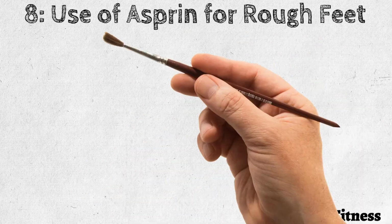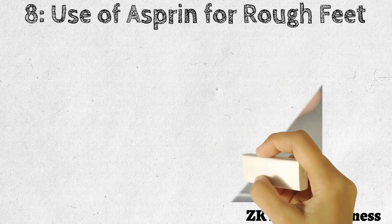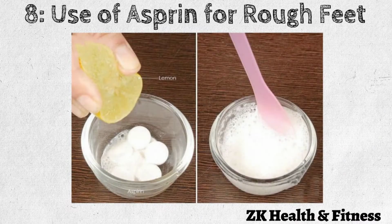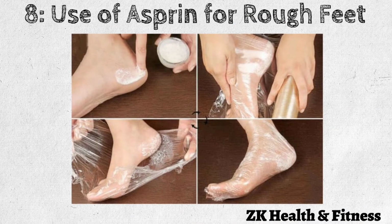Fill a small tub with warm water. Mix in 1 cup of Epsom salt. Soak your feet in the foot bath for about 30 minutes. Wash your feet. Put 7 to 10 aspirin tablets in a bowl and add the juice from half a lemon. Stir the ingredients to form a paste. Apply the aspirin lemon paste on the rough skin.